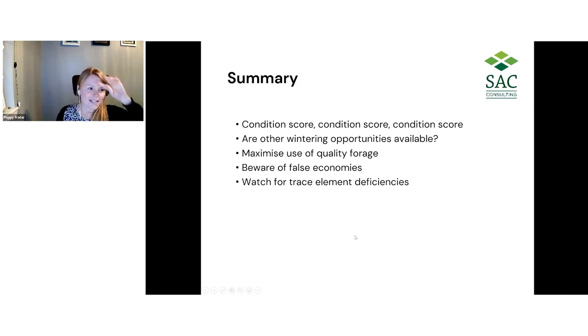I guess my summary is condition score. So much research has linked it to better crop performance. Always question your system. Are there other wintering opportunities available to prevent that overgrazing of grass and give you more control of condition in mid-pregnancy and help you utilise quality forage? Beware of false economies and watch out. Build evidence to understand trace element deficiencies on your farm.